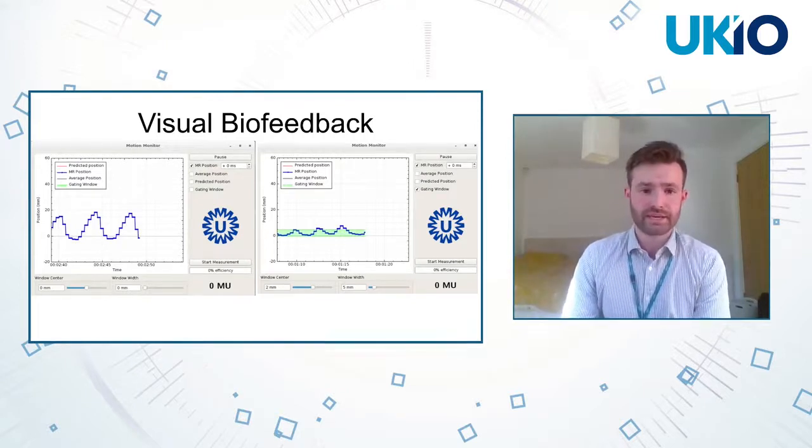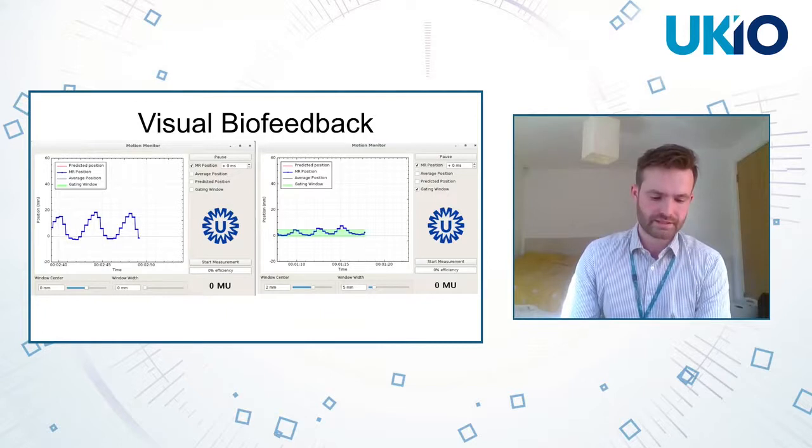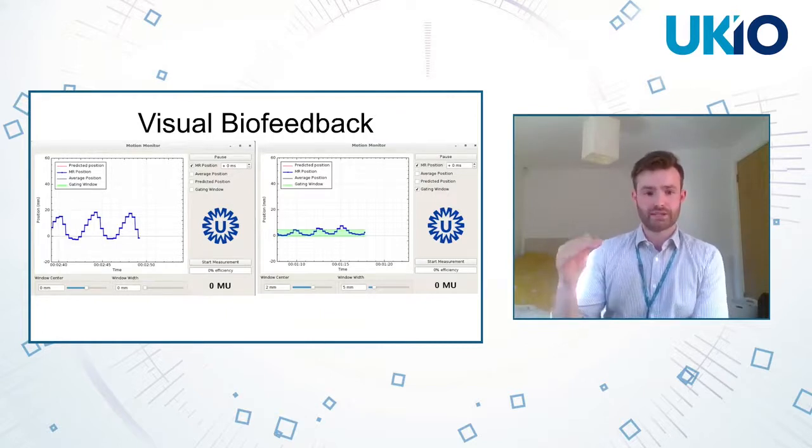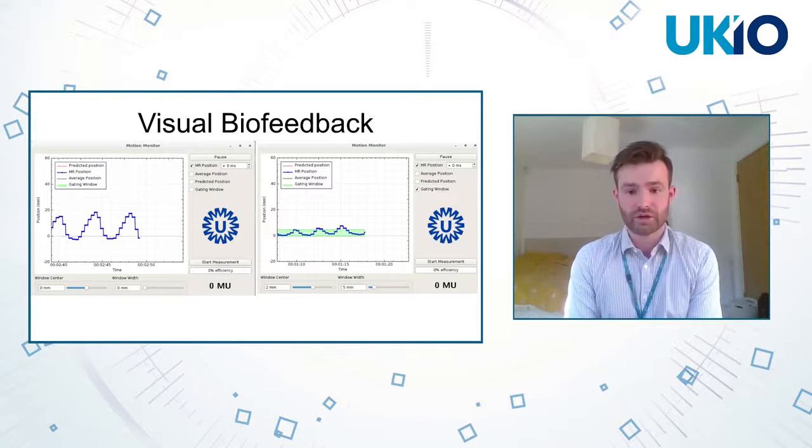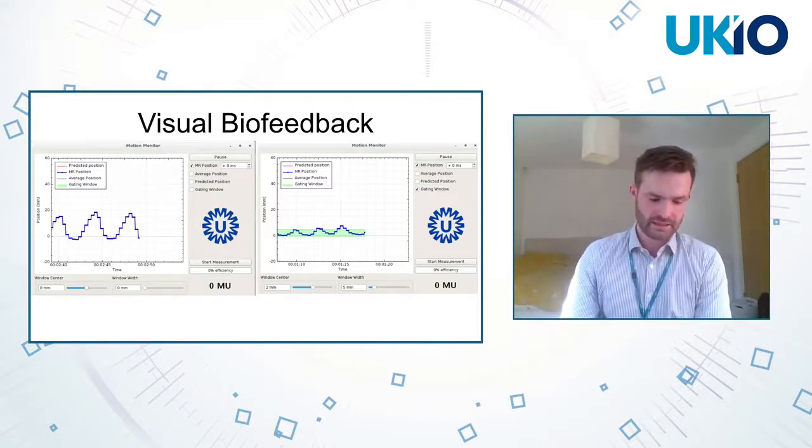So overall, the gating efficiency, so that's the amount of time that the patient keeps themselves within that green gating, was increased by between 24 and 58 percentage points when providing biofeedback as opposed to when not.